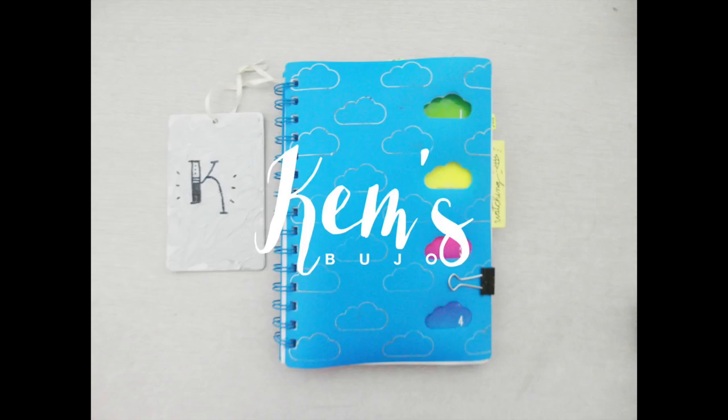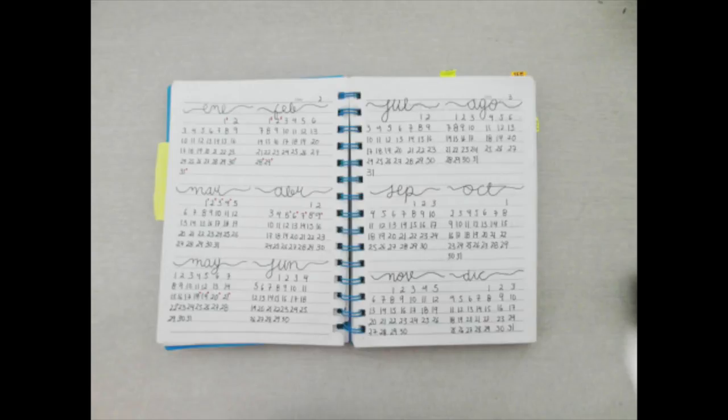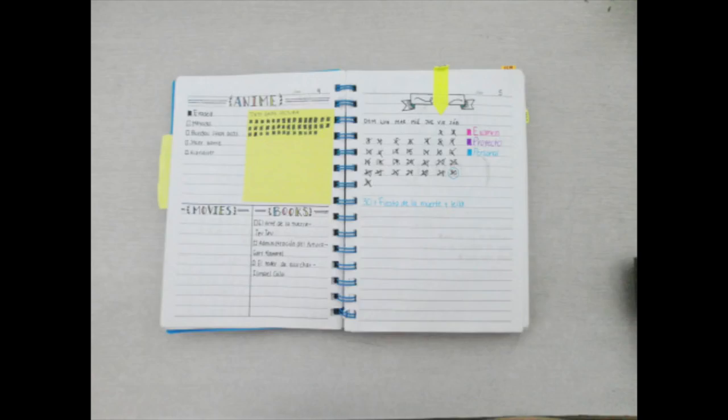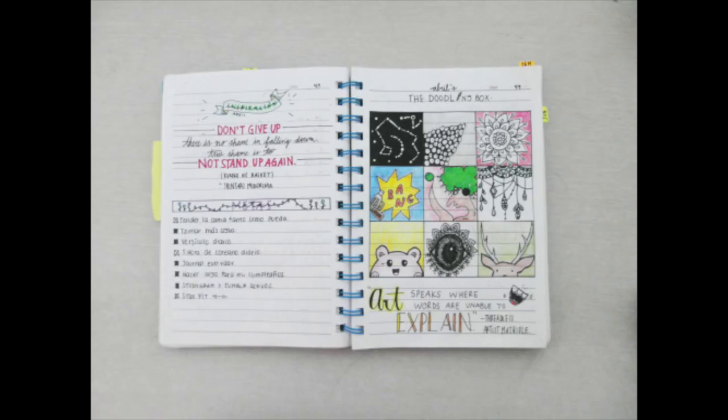Chem from Chem Studies on Instagram submitted me her bullet journal, and she has a key that is mainly consisting of task boxes but also has a color code. And then she has her index and an annual spread that she uses to track her period. Then she has a tracking list for movies, books, and anime that she is currently watching or reading. Then she has her monthly spreads where she does most of her future planning and uses a color code for that. And in addition to that monthly spread, she has a spread for her monthly motivation, goals, and doodling boxes.